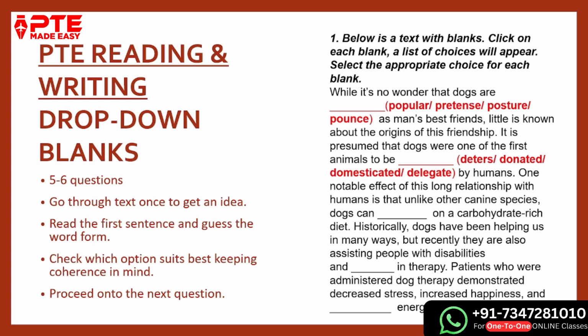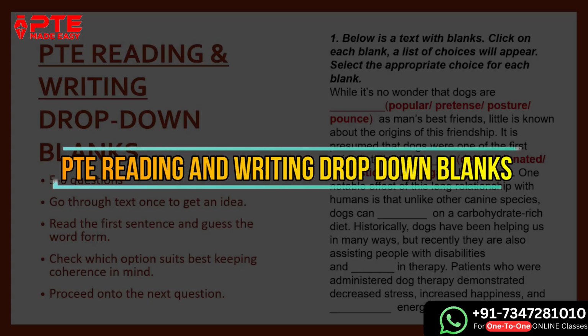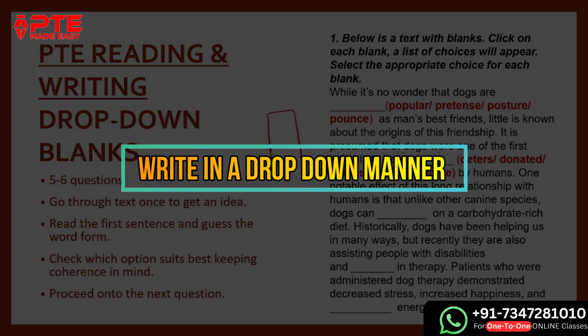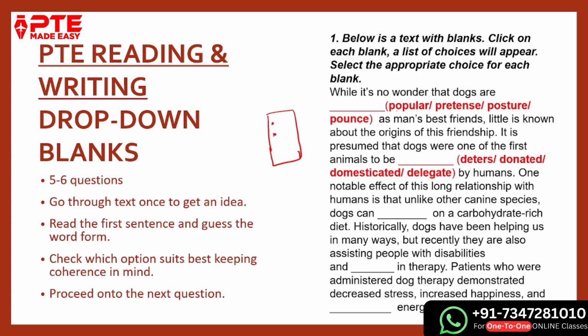Now let us look at the first question type, which is PTE Reading and Writing drop-down blanks. So what are drop-down blanks? As the name suggests, here you are going to get questions like such, but instead of writing 4 options like such, they are going to write in a drop-down manner, and from there you will have to select one. So simply popular, pretense, posture, bounce. These 4 will be written like such, and you are going to select one of these 4. So basically you have to do this question type like such only.